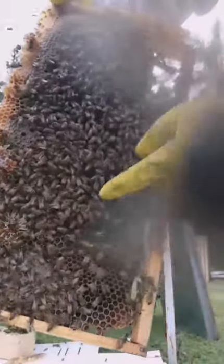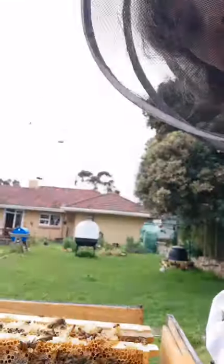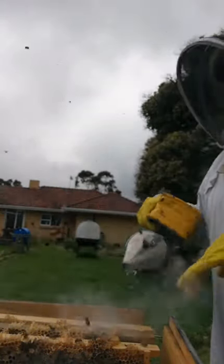That's what it looks like. There's drones. Oh, getting stung. Whoops, let's cut this up. One place I don't like to get stung on is my ankles. So I'm nearly finished with this box here. There's only 3 frames to go.